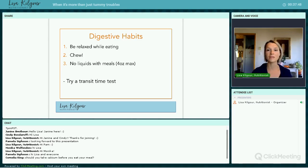So if you were to drink, this is my water glass, if I was to drink all of this, which is a full liter, which I used to do, I had terrible digestive habits, that will guarantee cause a whole bunch of digestive problems, including long-term stomach weakness, which we can fix, but it's a big process. So just sipping on a little bit of water, chewing really well, and being relaxed with that while eating can make a huge difference.